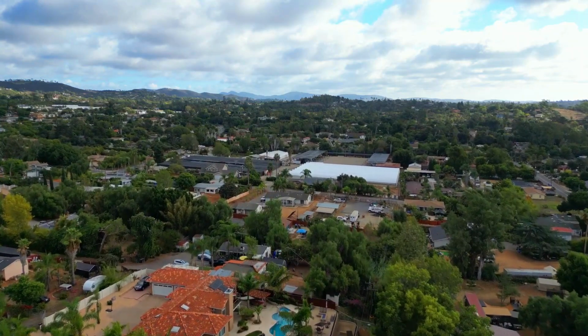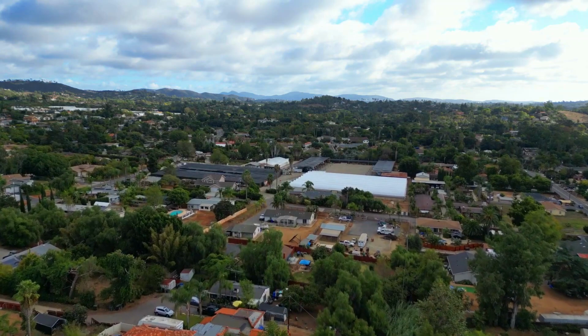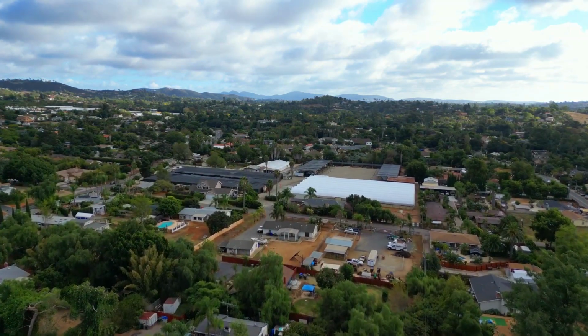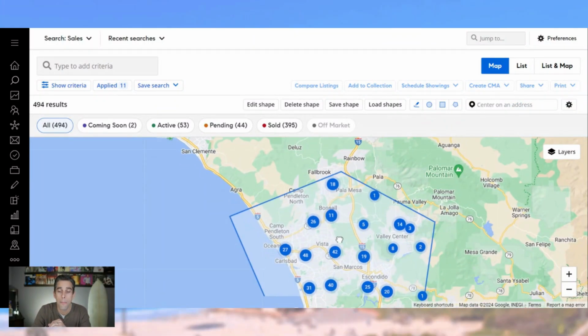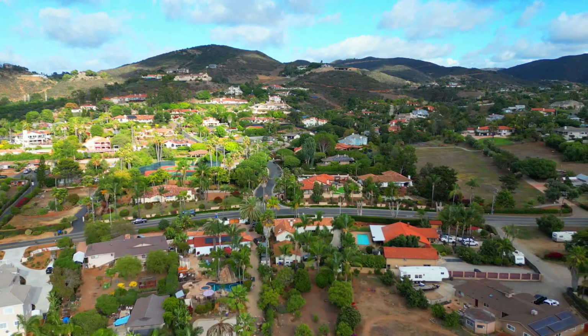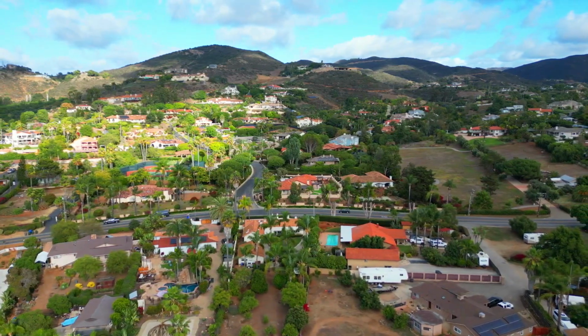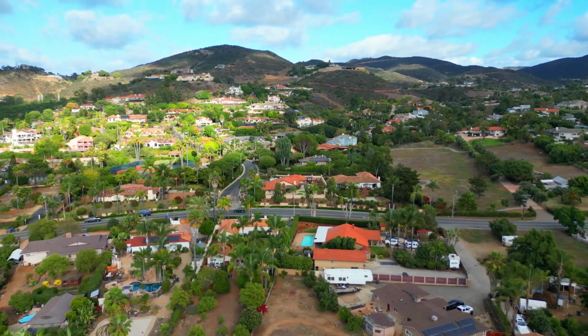You want some space on your land. You want to be somewhat close to the beach. You still have a Mediterranean climate here in Vista where you're not getting too far east like in the Valley Centers where it does get super hot during the summer times. But you will have a quick shot down the 78 freeway to get to the coast. Anywhere in Vista, if you're out in this section here, you might be about 20 to 25 minutes from the coast. So not too far, but you do get your space.